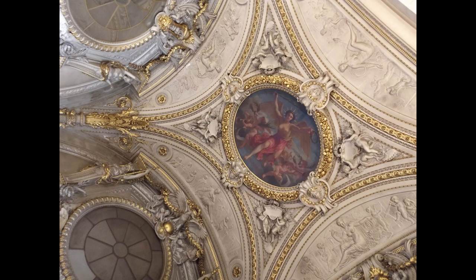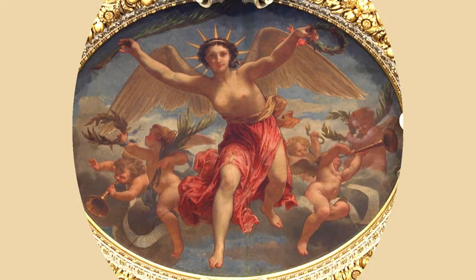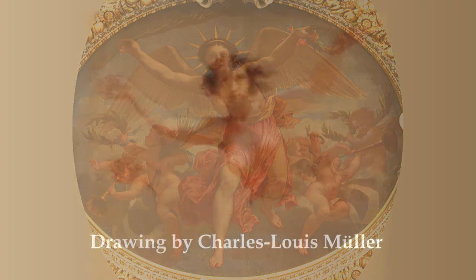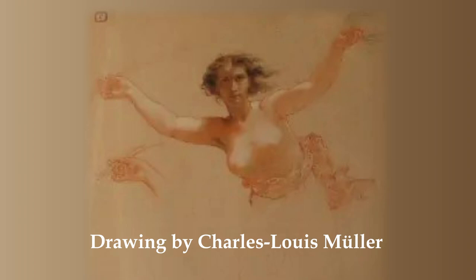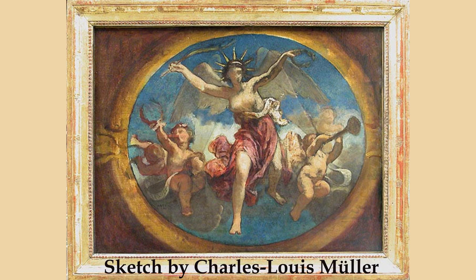At the centre of the ceiling decoration is a circular painting by Charles Louis Müller. It was commissioned by Lefuel on the 22nd of July 1869 at a cost of 10,000 francs. It represents a female figure of glory, distributing laurel wreaths to the arts. She appears to be swooping down to face those who ascend the staircase. Some sketches by Müller survive.